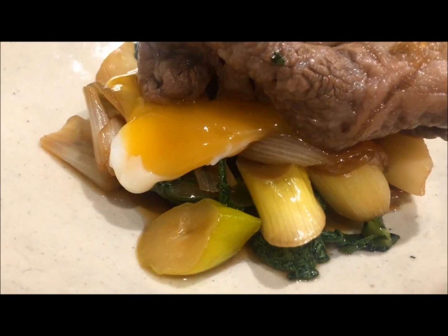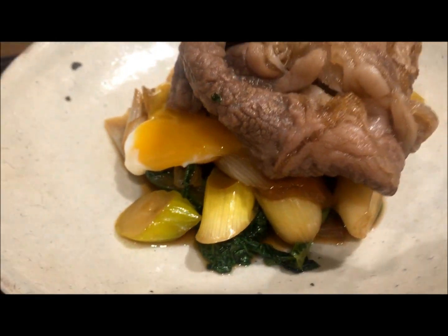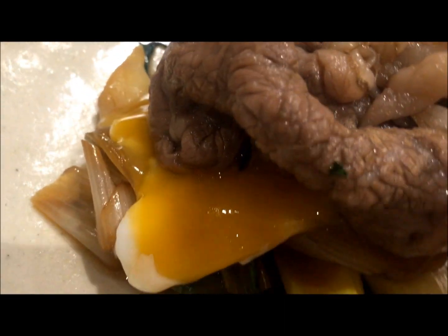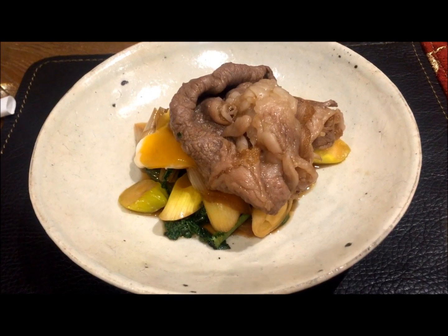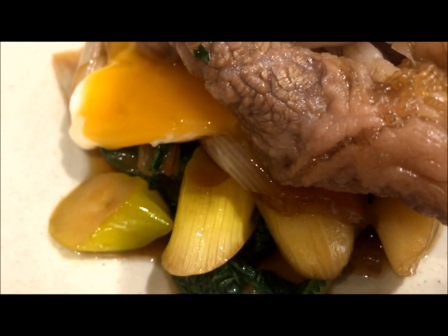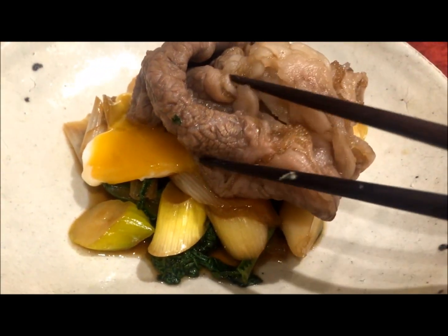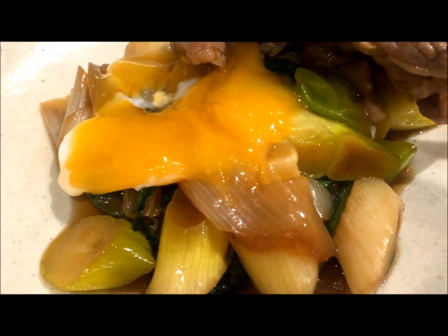This is new style sukiyaki. As expected, everything is innovative here. The beef is just juicy, tasty, succulent, absolutely delicious, along with the perfectly cooked eggs and fresh leeks, and also shungiku, which is chrysanthemum. Some people don't like the taste, but it works perfectly well here.